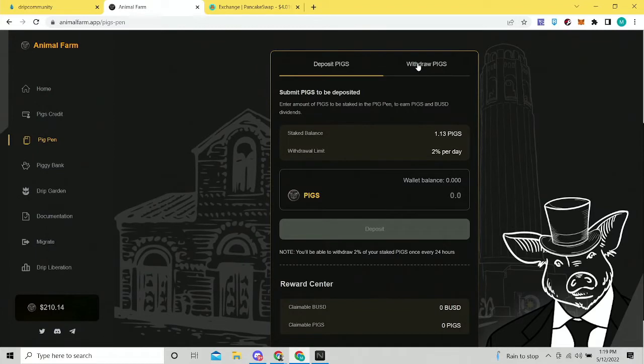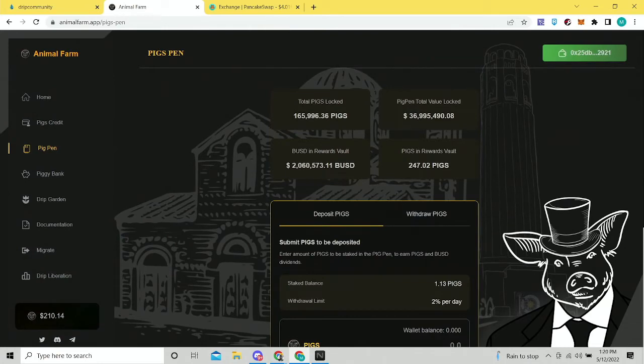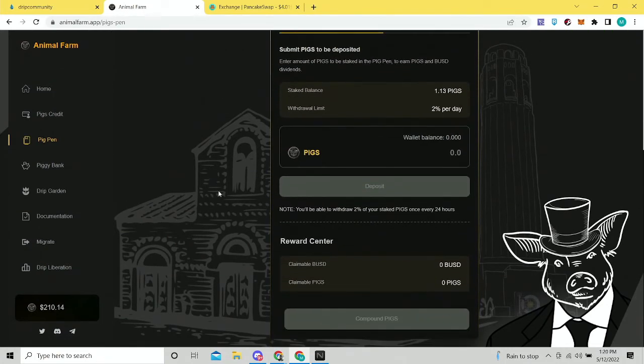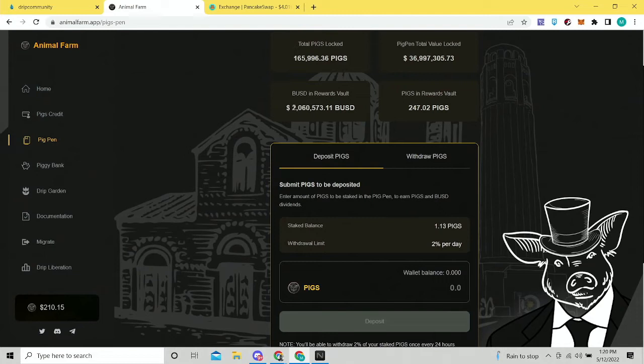And if I had more BUSD, I might consider putting it in the piggy bank. But my goal right here is to deposit and get us a nice stack of pigs token in the pig pen, so that we're earning that BUSD every day. You're not going to see the BUSD really starting to pile up yet. It's going to take a little bit of time, I imagine probably the first 24 hours or so, and then we'll probably see the BUSD being claimed. Also, ForexShark mentioned that they have more liquidity to be added, or more BUSD to be added to these funds. So this will be pushed up to somewhere around $5 million or so in the BUSD rewards vault.